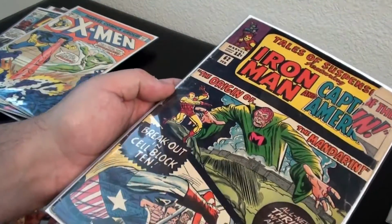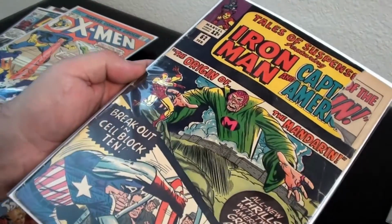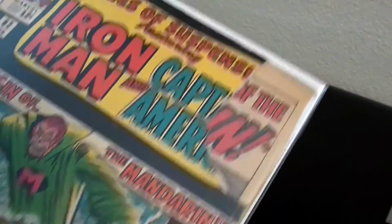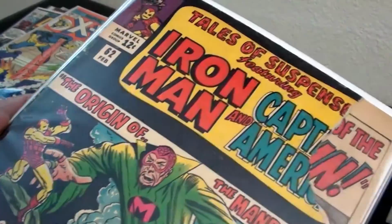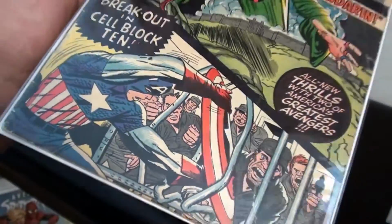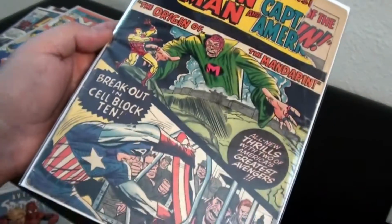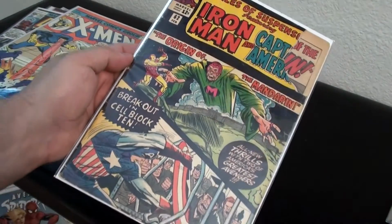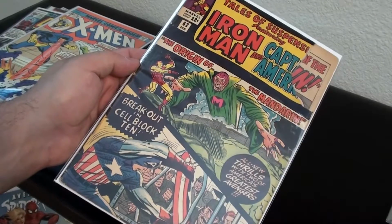And then check this out. Tales of Suspense 62. I got this for $4 in trade off a guy. I needed it. Definitely nice to cross this off the list. Like I said, there wasn't too much Silver Age there, so definitely nice to come home and scratch something off the list as well. And I don't really care about that. It'll be upgraded at some point. So I was happy about that.